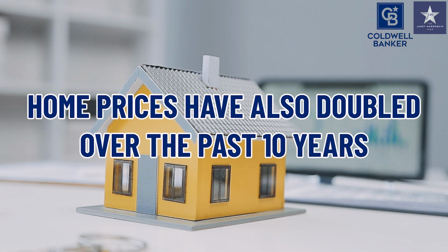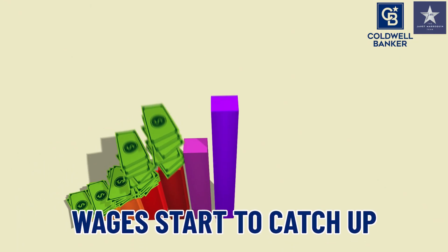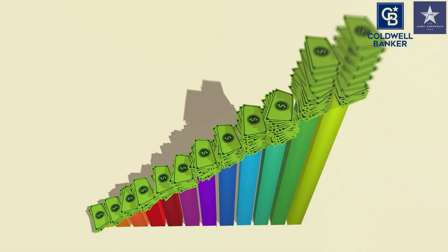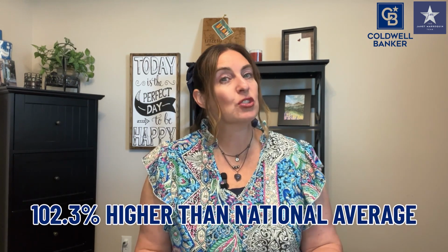Home prices have also doubled over the past decade. This has brought up a lot of concern for continued homeownership. The good news is, as wages start to catch up with the rising home prices in the market, the younger generation will be just fine. My parents paid $23,000 for their first home. I paid $176,000. My children will likely pay closer to $400,000, and on it goes. The cost of living in Lehi is 102.3% higher than the national average.